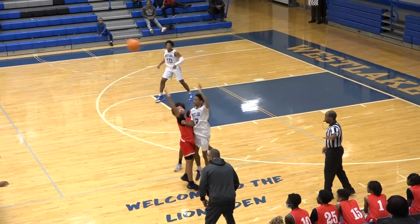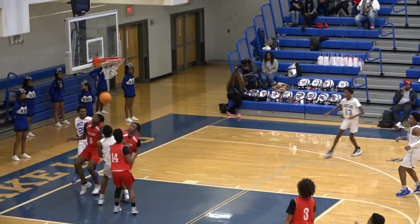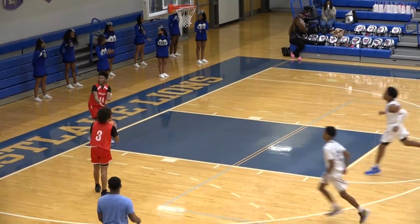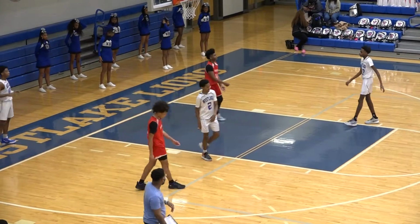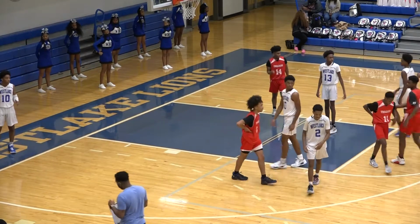All right, so we got a trap back there, and the Lions are able to get through it. A little teamwork in the mix, and the ball is in there. So first point for the Lions in a while, and the Trojans give the ball right back. So again, with the inbound, and that's something that all teams always practice.